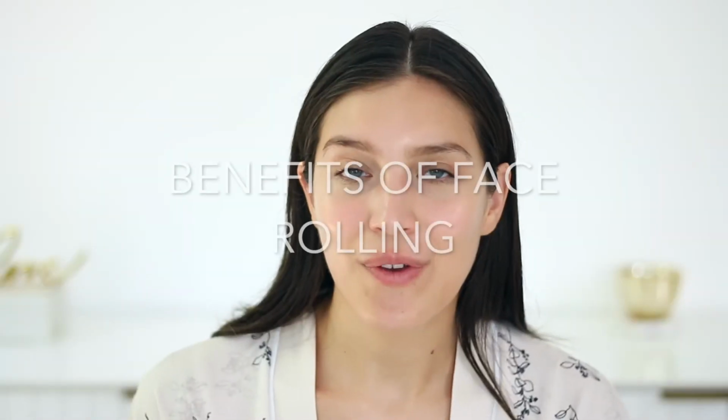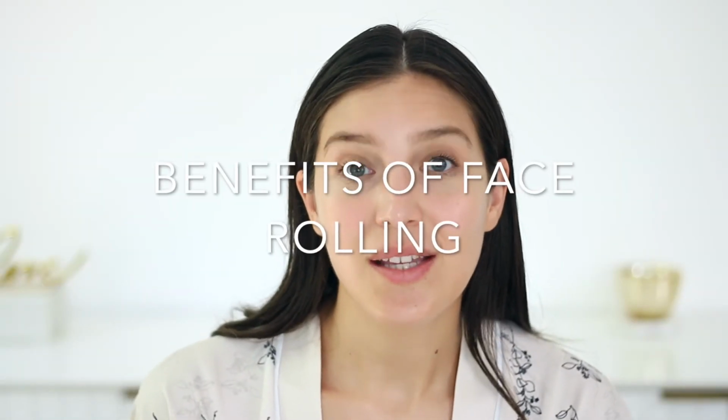Other benefits of the face rollers are that they release the tension on the facial muscles. If you think about it, we're constantly using our facial muscles through our facial expressions when we talk, when we eat, and so they are under a lot of stress and they get really tense. So this face rolling technique could really help out in releasing that tension.